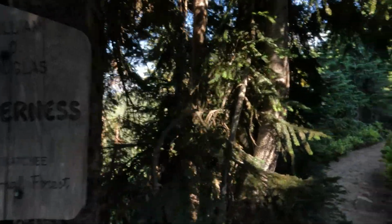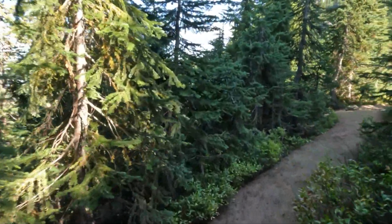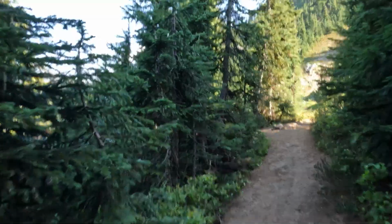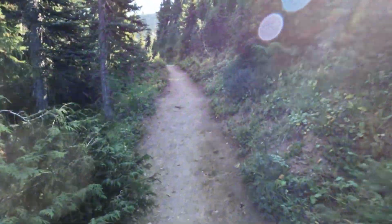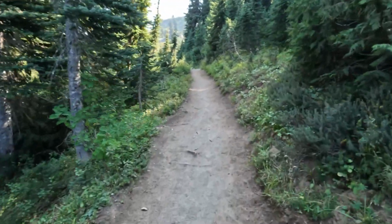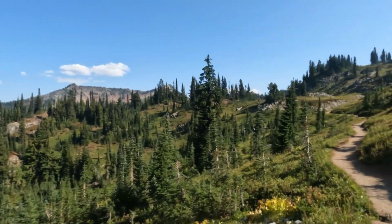So after completing the Fremont Lookout Trail, I did take a break for lunch, and then in the afternoon I decided to get on the Naches Peak Trail, which is actually in the Wenatchee, I think that's how it's pronounced, National Forest that is just to the east of the national park.